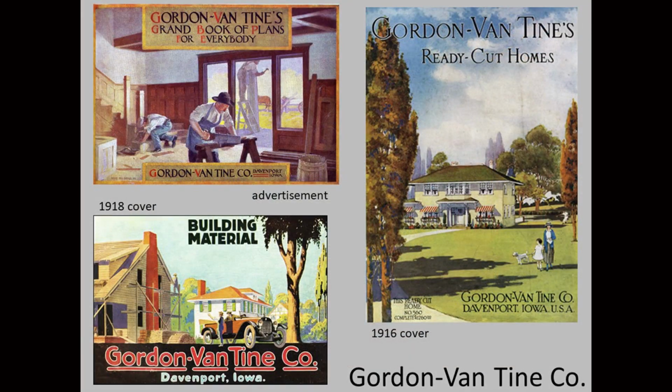One of the lesser-known manufacturers is Gordon Van Tyne Company. They were established in 1907 as a building materials distributor in Davenport, Iowa. It was an outgrowth of U.N. Roberts, which was a lumber mill and mail-order building supply company founded in 1866. Its location in Davenport, Iowa, was strategically situated on the Mississippi River and next to a major rail line, great for distribution. Lumber was supplied to the company's mill via the river, and then the freight was distributed by rail to the east and west coasts of the United States.